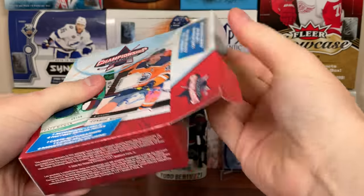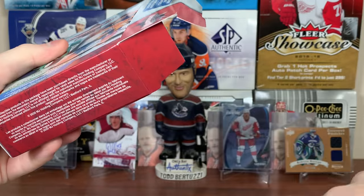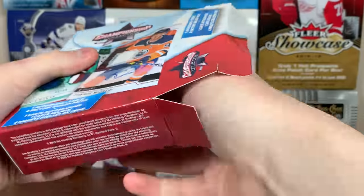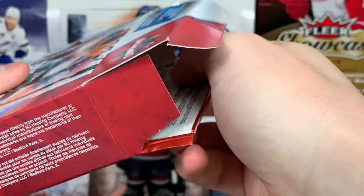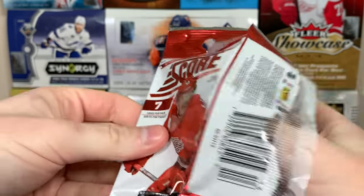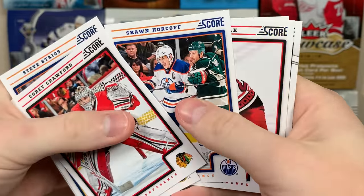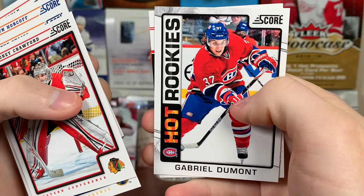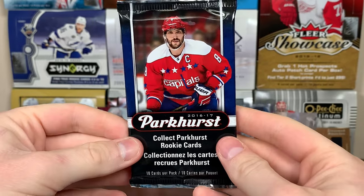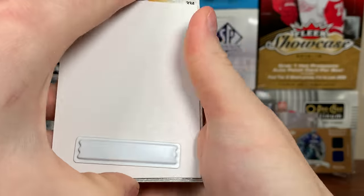All right, let's see what we get in here without revealing the hits. All right, let's take out the Parkhurst pack, which are all sticking, which is annoying. Take out that, and that. All right, we'll save the hits to the end. Let's open up this 12-13 Score pack. All right, Corey Crawford, Foligno, Steve Staios, Horcoff, Justin Falk, Gabriel Dumont, Hot Rookies, and Patrick Elias, Gold. All right, Parkhurst, I can feel another beeping thing. Another beeping thing, jeez. There's a beeping thing.